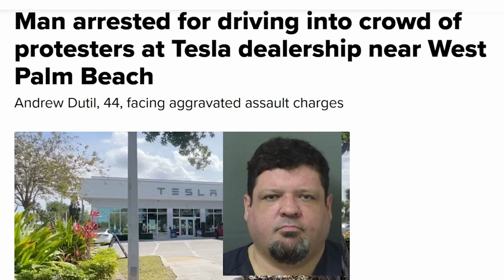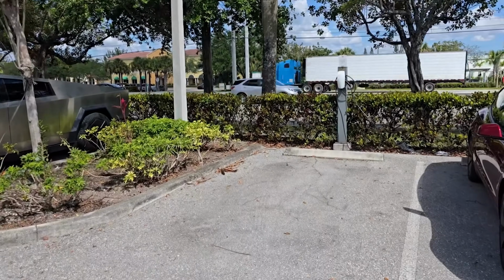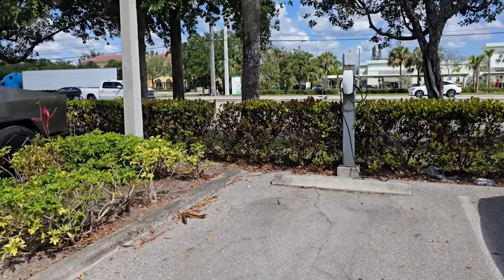There were a significant amount of protesters right along this road yesterday, a few of whom got hit by a vehicle, which was all over the national news. But unfortunately, or fortunately, today there are no protesters at the Tesla dealership.